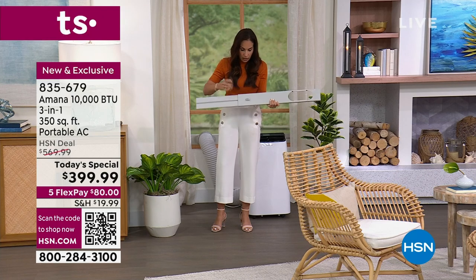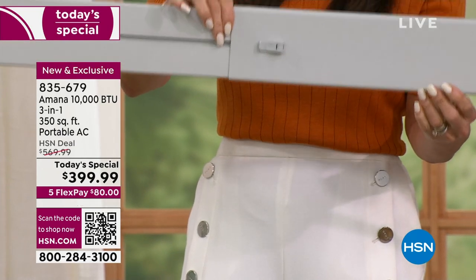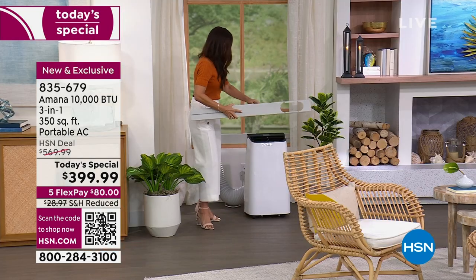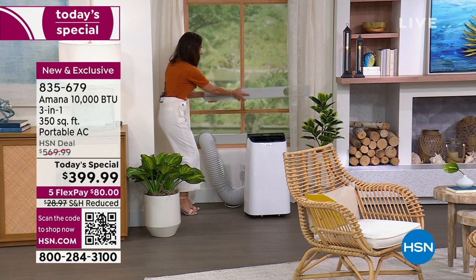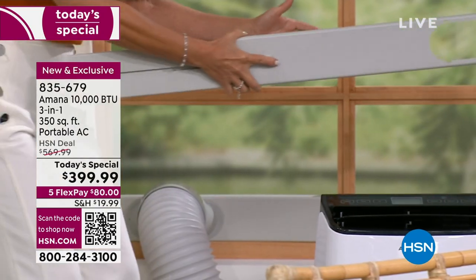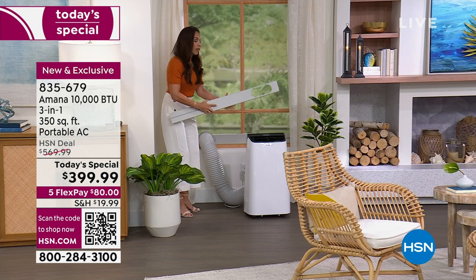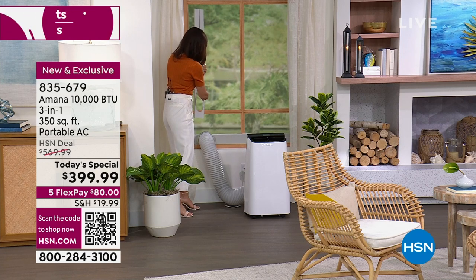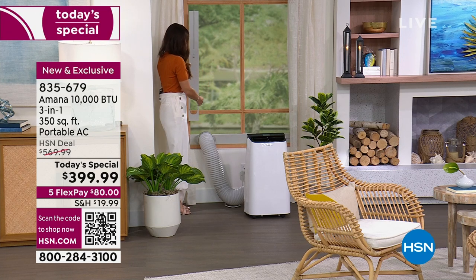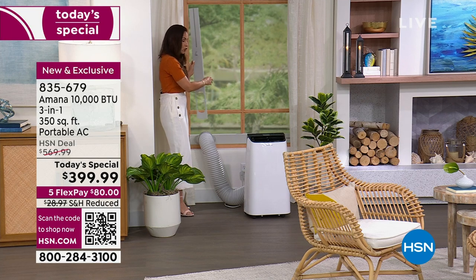When you find your measurement, there's a little knob here. You just flip it over, and it kind of locks into place. Then, just the way you see it back here in our window, you are gonna place it right on the track of your window. You're gonna lower your window, and it's gonna seal it. Now remember, if your window opens horizontally, no problem. You're just gonna put that window piece right on the side and it'll shut.